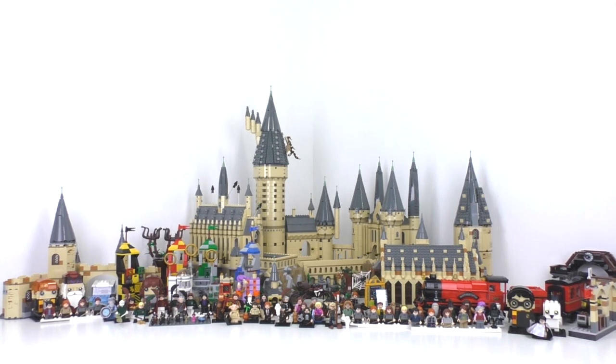Like I mentioned in the beginning of this video, the only thing that is missing from this collection is that Target giveaway Hedwig model. So yeah, before we get into looking at the models included within these sets, let's just take a quick look around at this. I'm just going to do a little montage right in the middle just to get a closer look at everything that I have going on over here.